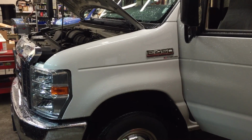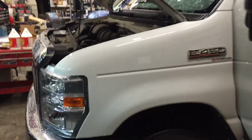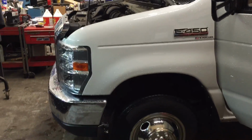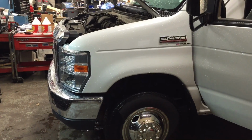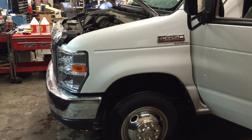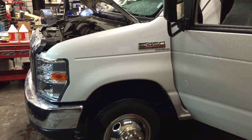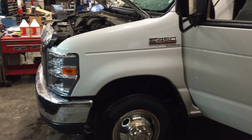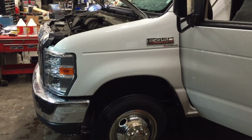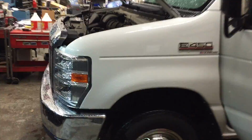So here's a 2013 E450. It's a shuttle bus, and getting ready to do spark plugs on it. This is the 6.8 V10 engine, and it's got right at about 68,000 miles on it. It runs on compressed natural gas, so they tend to run pretty lean, and as such it eats the spark plugs up a lot faster than normal. So about every 60,000 we try to do spark plugs on these.